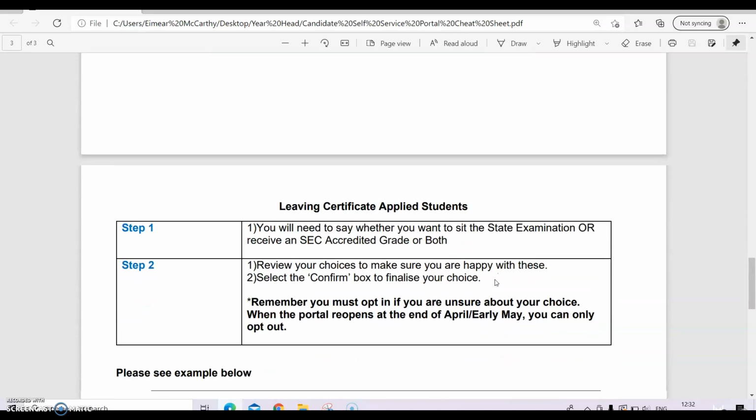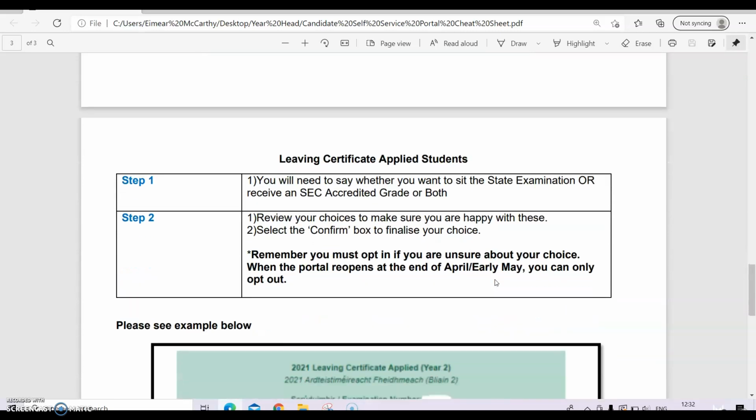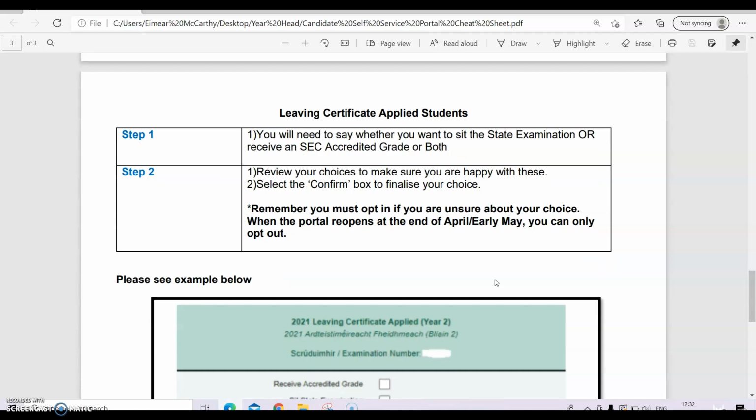For Leaving Certificate Applied students, you will need to say whether you want to sit the state exam or receive an accredited grade, or both. There will not be an option here for you to select specific subjects.